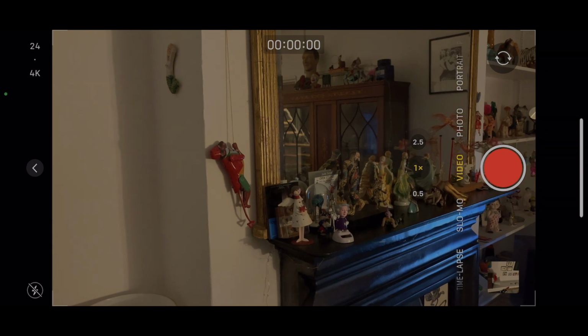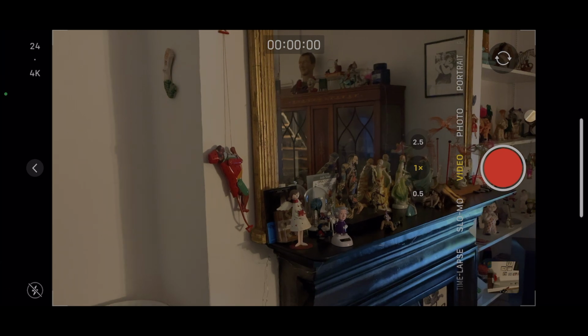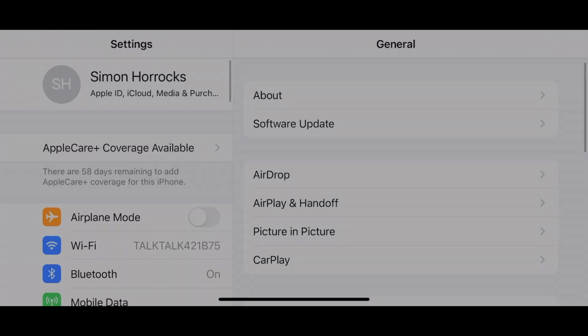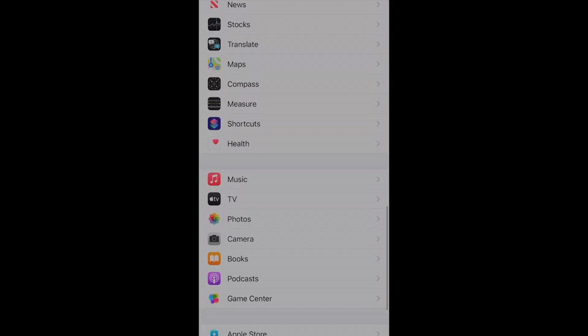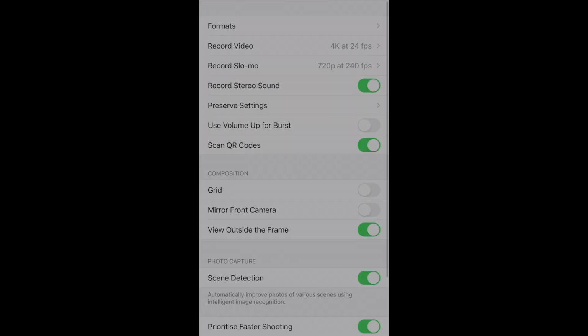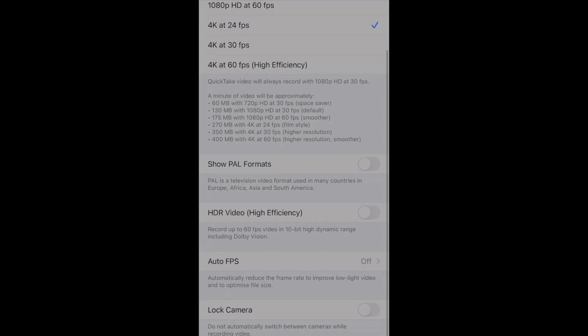You can't navigate to camera settings directly from the camera app like you can with Samsung phones. You have to switch out of the camera app, go to settings, go to camera, then find video settings. So that's like 3 steps to get to video settings. I mean, it would obviously be much more convenient to have video settings accessible directly when you're in video mode.